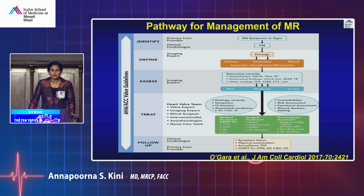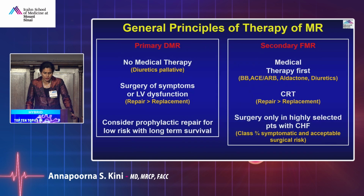But once you have started treatment, you refer to a tertiary care center, and a tertiary care center is where we discuss the heart team. The heart team will include a cardiologist, could be a heart failure physician, an interventionalist, as well as a surgeon. They are the ones who are going to do several other tests, and one of the most important tests will be a transesophageal echocardiogram. This is the one that's going to tell us whether this is something that can be treated percutaneously, or something that cannot be done and has to go for surgery.